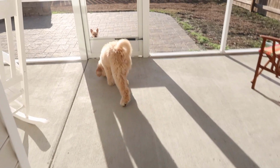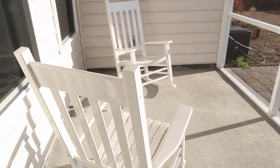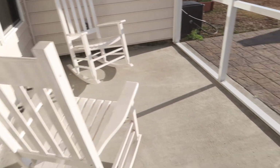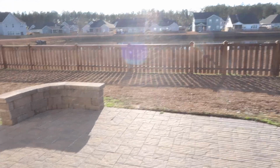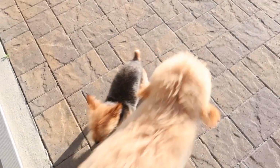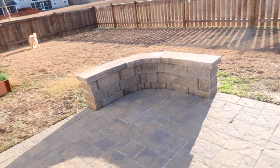Thought I would share with you guys the dogs, since you haven't seen them in so long. We brought the rocking chairs from our old house and we still need to order a patio set to go out here, but we've really just been using the rocking chairs to watch the pond out here. And here's Bentley. He loves staying out here. The backyard's fully fenced in, so I try to watch them from the windows to make sure they're not getting into anything.